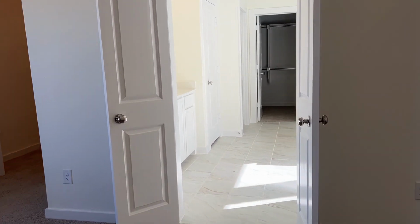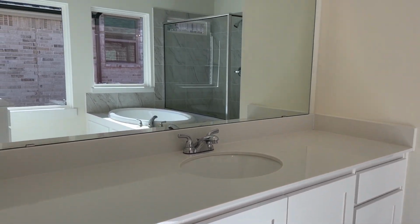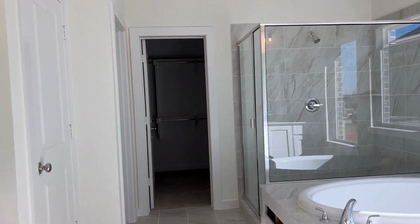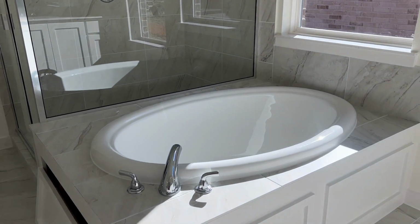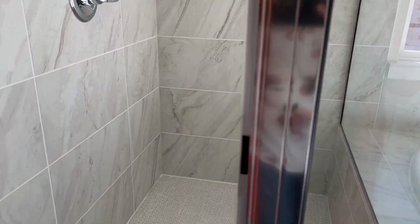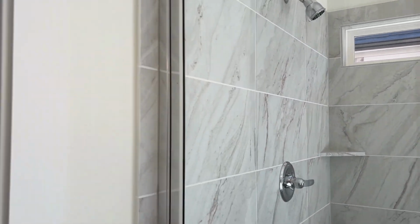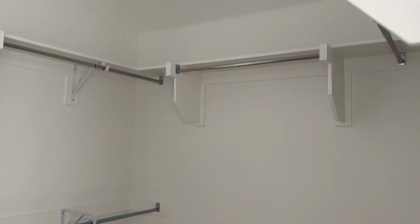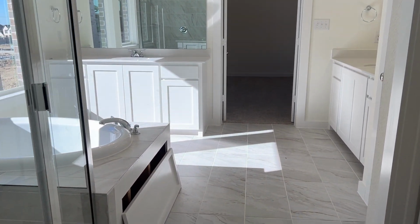It's pretty even size, both length and width-wise. We open up into the bathroom. It has a sink on this side, and then a sink on this side. Just have a garden tub, and then a pretty spacious shower. Closet's a good size. And the tile is pretty neutral.